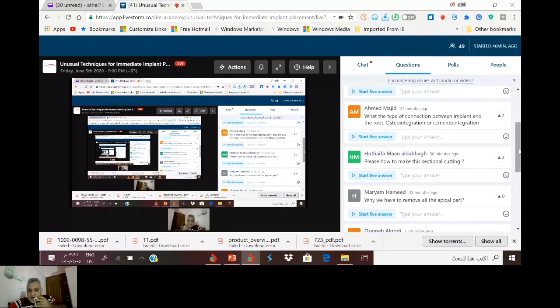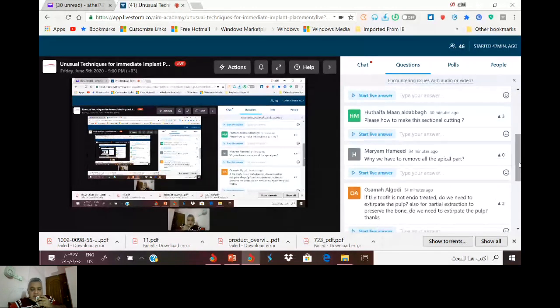Okay. حذيفة معن الدباغ, please, how to make this sectional cutting? This sectional cutting needs a special technique. It needs to be an oblique cutting. You have to be a good expert to make this cutting and remove the whole apex. You should remove the whole apex because the apex most of the time is a source of infection.